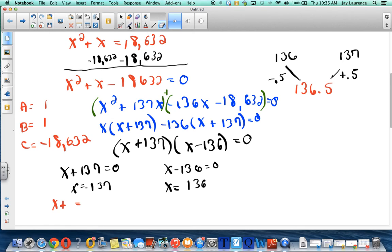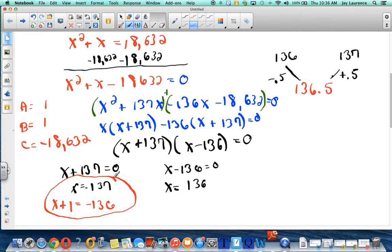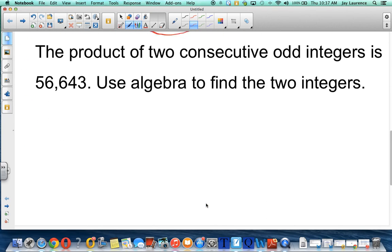So Mr. Gerda would say x plus 1 would be negative 136. So there's one set of answers right there. If I multiply those two numbers, I get the 18,632 number. But then Sam Lynch would say, hey, Mr. Lawrence, don't forget to add 1 to the other part of the problem. And there's my other set of answers. All right, there's always two sets of answers.